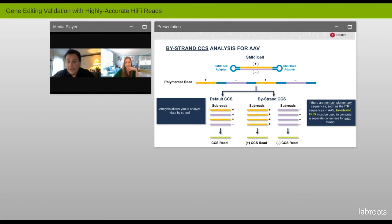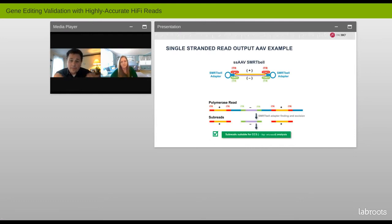Looking at a little bit more granular view of what an actual output would look like, you have your ITRs in here, and this polymerase read would track across that whole thing, where you're going plus and minus, sequencing through all of that, and that would be the output that you could then interrogate.